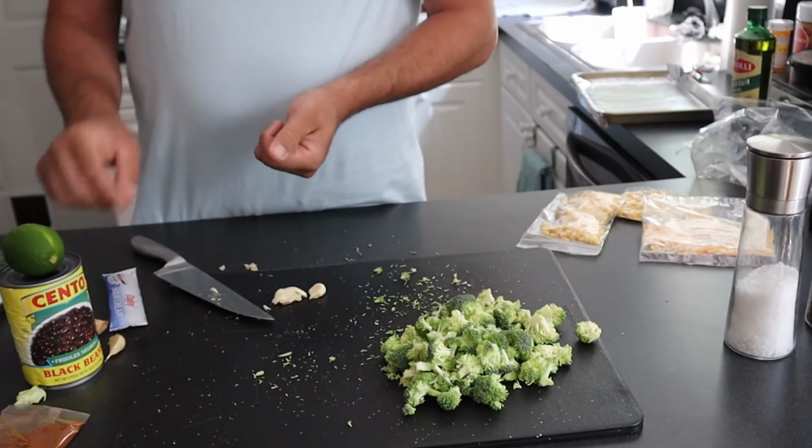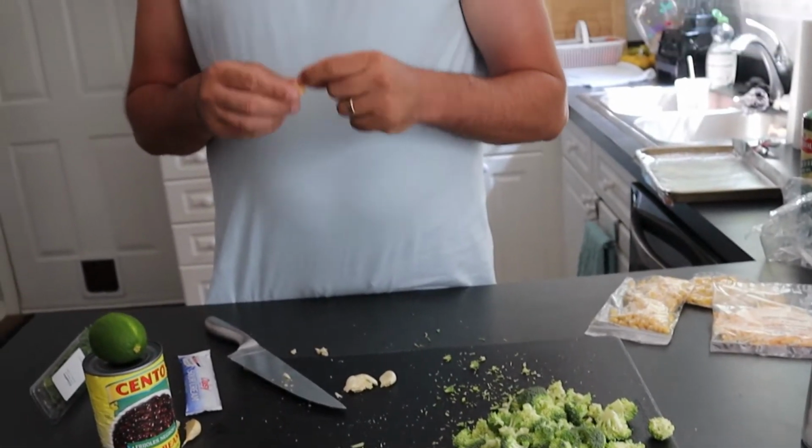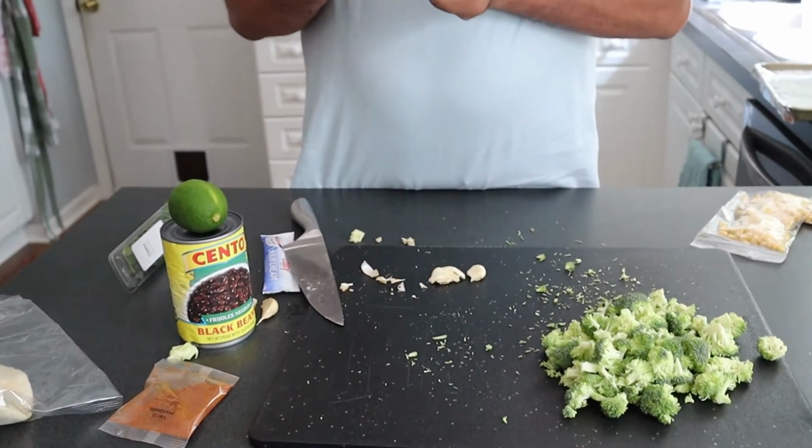So I think a half, let's see, 1.5 teaspoons of garlic. I think that's subjective. I always put a little more than what it says. So we're just going to kind of guess how many cloves that is.